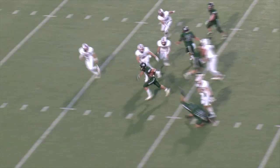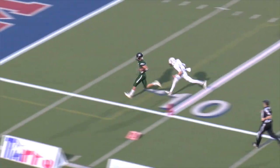Second down and 12. Bales with the handoff again, and he's got a lot of space. Bales trying to get to the pylon. Touchdown.